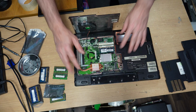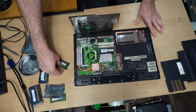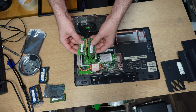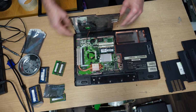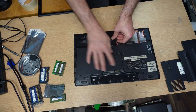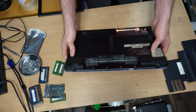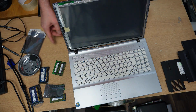Okay guys, I tried all the RAM and we've found one that has 1 gigabyte memory on it, and then we've got these two, the only other two that will fit, and they are 512 megabytes each. So it's an improvement on what we have in there already. So we can try this. Oh, I hate those crunchy sounds. There we go. Right, I'm going to plug some power in.